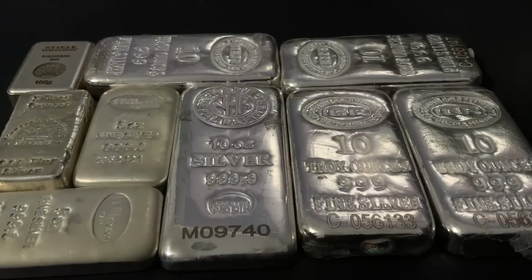The numbers being released for November's stockpiles of silver are alarming indeed, and we know this, but the eligible versus registered stocks numbers for December and the weeks that have passed are very alarming. And how do we interpret these data?